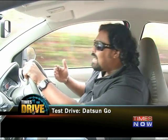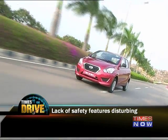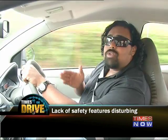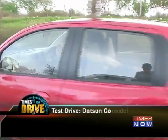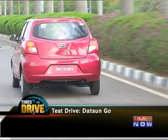But what is a little disturbing though is the lack of safety features in the Go. Unlike the top-end versions of other subcompact hatches, even the top-end version of the Go does not feature ABS, airbags, a wiper for the rear window or even a demister. Now, I get that for the Indian customer, just owning a car is his primary concern, and if someone wanted safety features, you'd spend a little more. Trouble is, you can't do that with the Go.